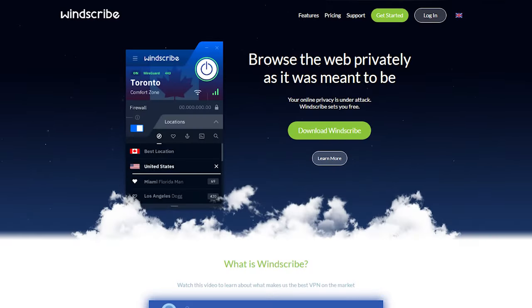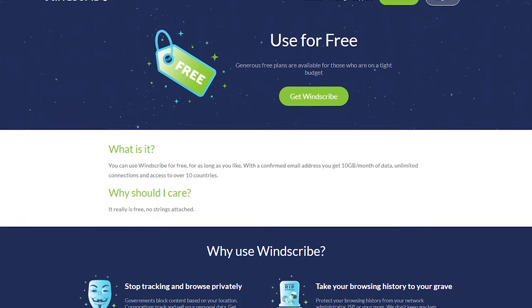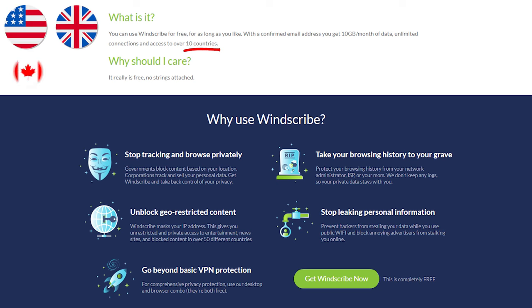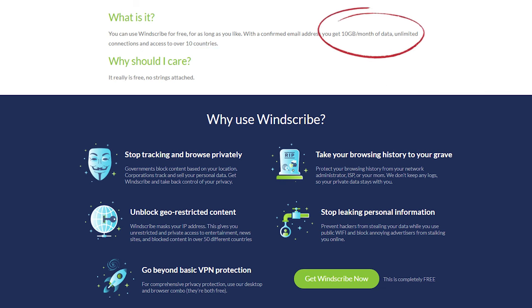The first free VPN I can recommend for Netflix is Windscribe. Now, the free version has some limits, but they're pretty generous as far as free VPNs go. You'll be able to connect to servers and access Netflix in 10 countries: the US, the UK, Canada, Hong Kong, France, Germany, the Netherlands, Switzerland, Norway, and Romania. Free accounts get 10 gigabytes of data per month, which is enough to watch 3 or 4 movies.